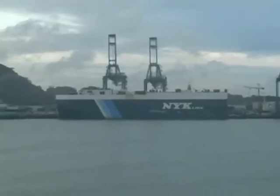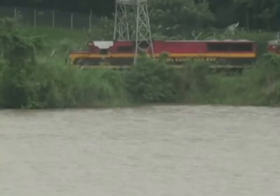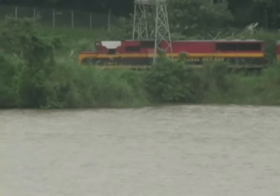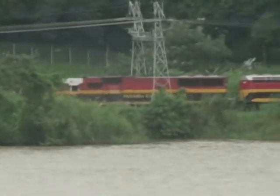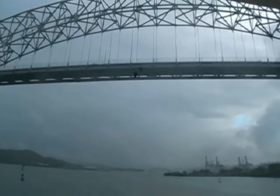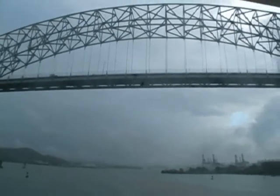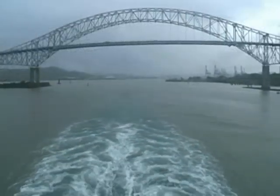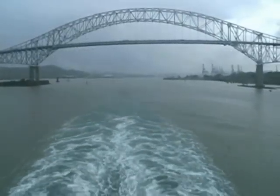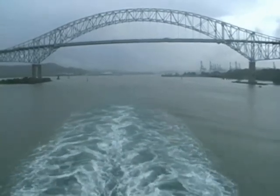Many of today's ships are too large to fit into the canal, but they still use Panama. Cargo is offloaded and carried across the isthmus via the Panama Railroad. Just south of Balboa, we pass under the Bridge of the Americas, and our transit of the Panama Canal is over. So as we sail out into the Gulf of Panama and look back, one thinks, what an incredible voyage.